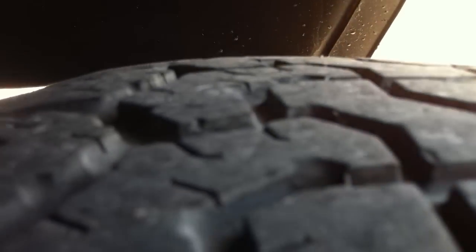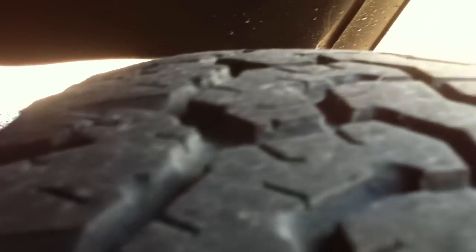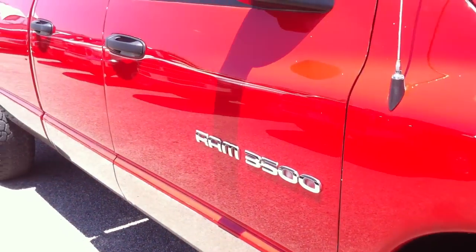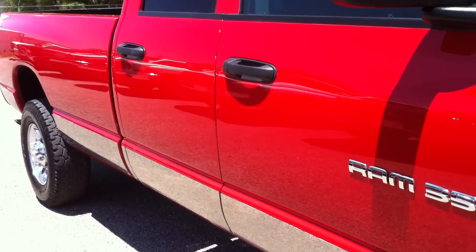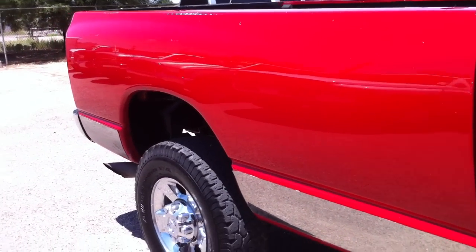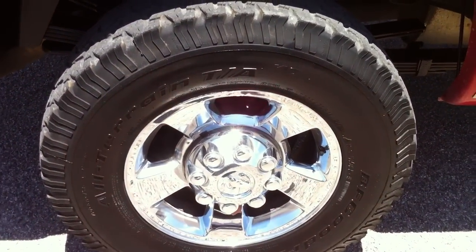Here's your passenger front tire. This one looks more like about 40% tread. The driver tire looks more like about 50% tread. Passenger door, passenger rear door looks good. Bedside looks pretty good. It's got a little clear coat scrape there. You've got a little bit of dings here. I'm still going to try to point out the cosmetics, even though I'm telling you it's not a cosmetically pretty truck. I'll still try to make sure that you see the important stuff.